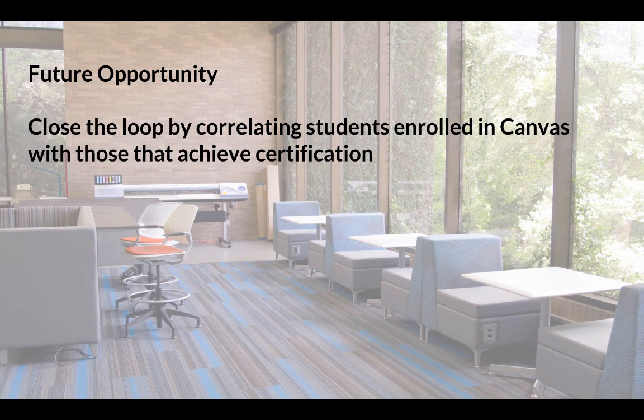The assumption that we are working from right now is that pretty much every student that is interested in using our makerspace, or that is using it, is also a member of our Canvas course. There are ways students could get around that, but it's actually very difficult. So let's say we've got close to 1,000 students in the Canvas course.